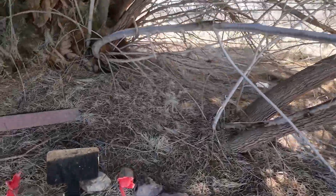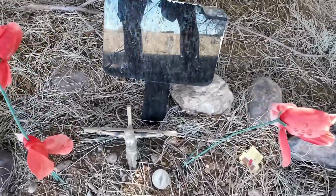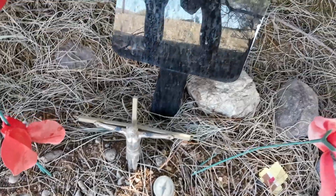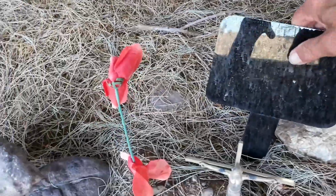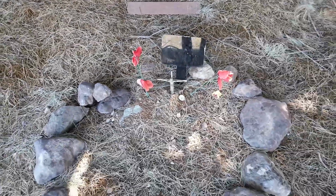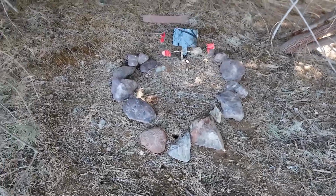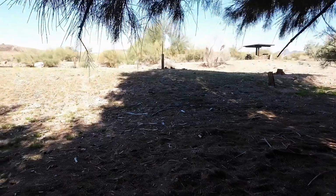Looks like we have a grave here. Someone's included a compass and a crucifix. It doesn't look like anything's left on this little sign. Could be a pet. Most likely a pet, judging by the size of it. What a cool shade tree.